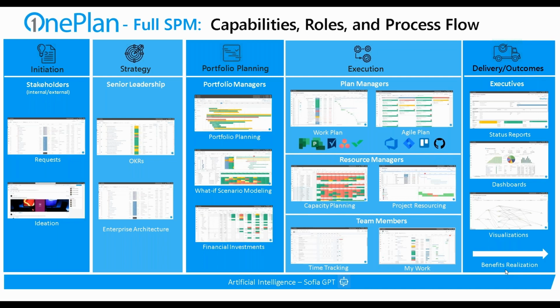We do put Sophia GPT here at the bottom because it's supporting the entire life cycle and all of the different users, and that is within your OnePlan group, what we call a group, which is a OnePlan site. It's your data set. This is using Azure OpenAI, so it is protected just like the rest of the OnePlan data set.